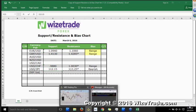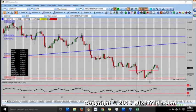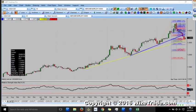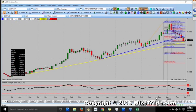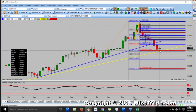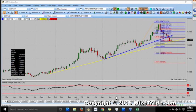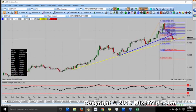Let's go over to the dollar Canadian. If you don't know why I'm long, okay, the 78% retracement on a weekly chart, 161% extension, and a massive multi-year, or at least year-long, trend line all came in at 132.30 to 132.50. I am long.